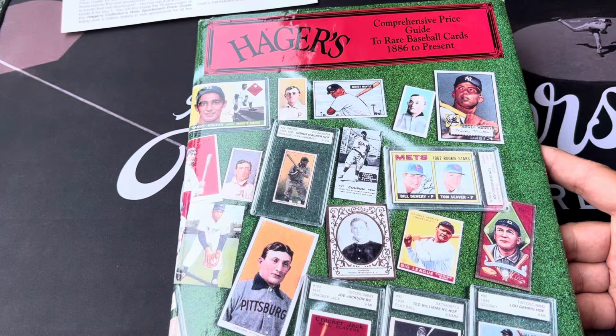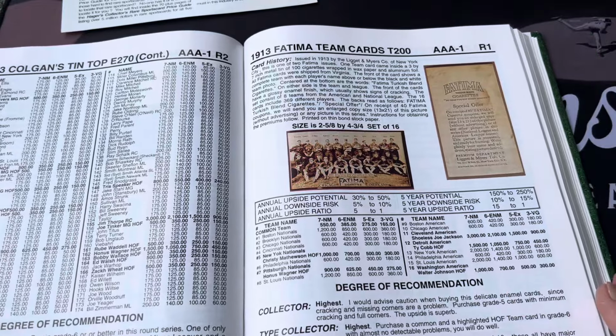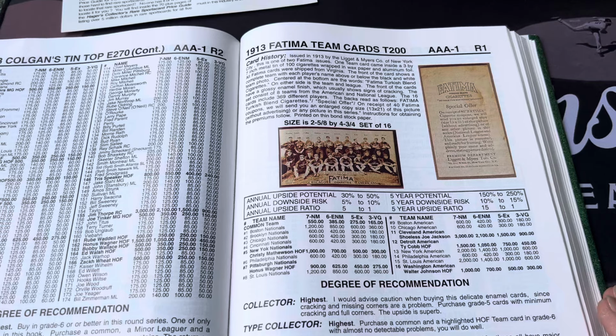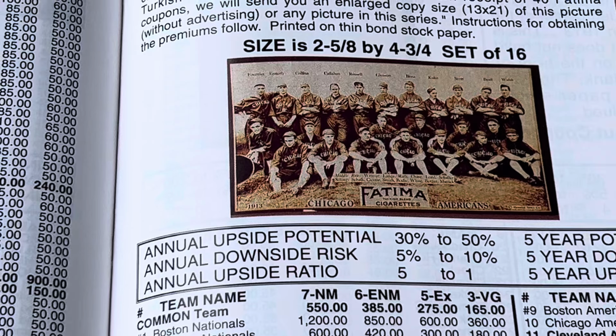We're going to continue our Hager's comprehensive guide to rare 1888 baseball cards, and we're going to go where we left off, which were the 1913 Fatima team cards. So let's talk a little bit about the Fatima team cards. They're the T200. The set is 2 5/8 by 4 3/4, and I'll give you a look at what they look like there.